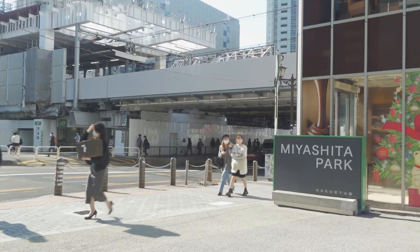I will be shooting with a Vive 400, like I said, 27 exposures with a Nikon F3 with a 50mm 1.8 lens. So yeah, let's get going to Shibuya, Miyashita Park.